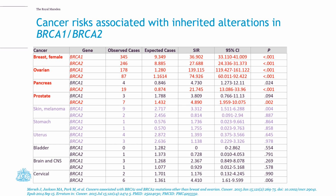The ones in purple are a bit more speculative, and the ones that I haven't highlighted at all are ones for which the evidence of an association is lacking. So it's pretty incontrovertible that breast and ovarian cancers are increased in carriers of inherited alterations in BRCA1 and BRCA2, and the risks associated with these are astronomical compared to the background population risk.